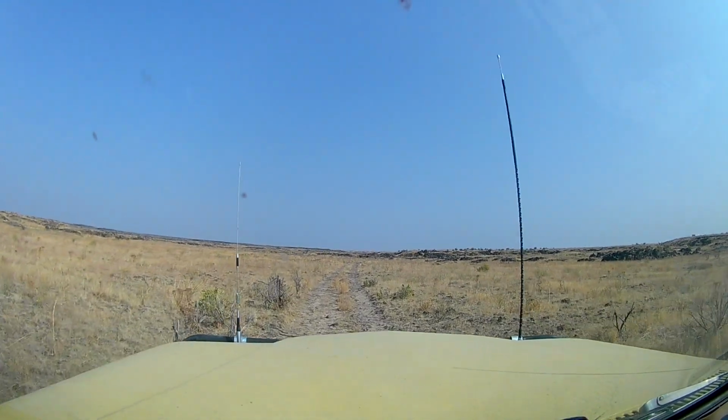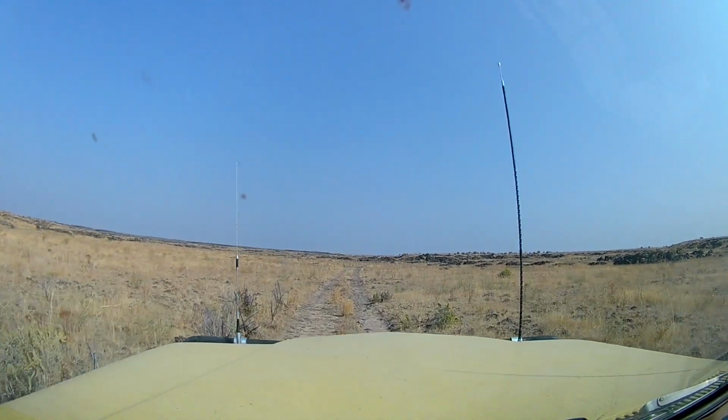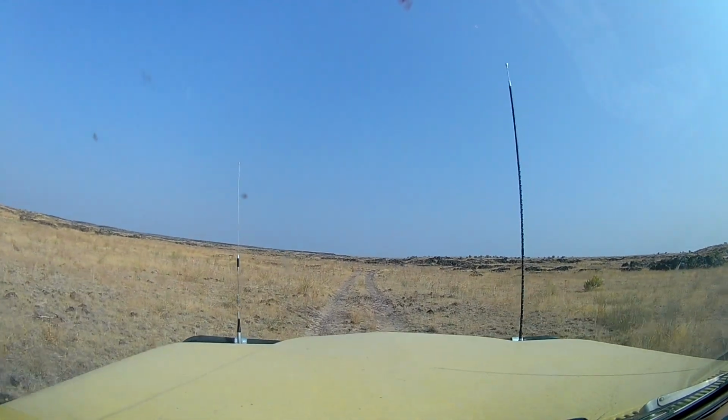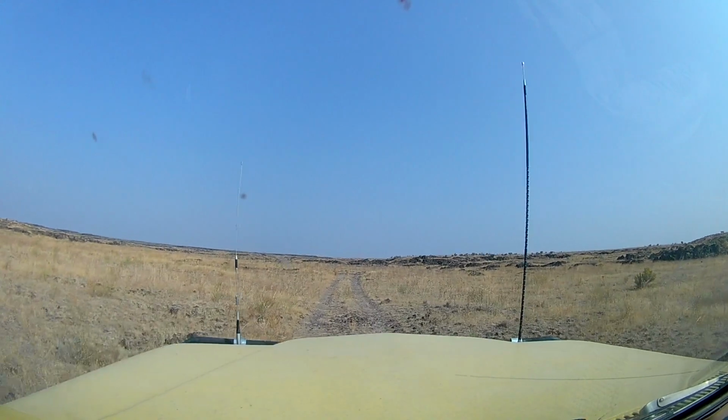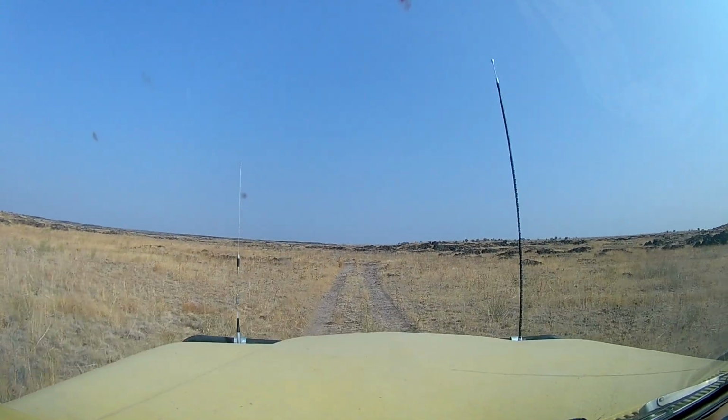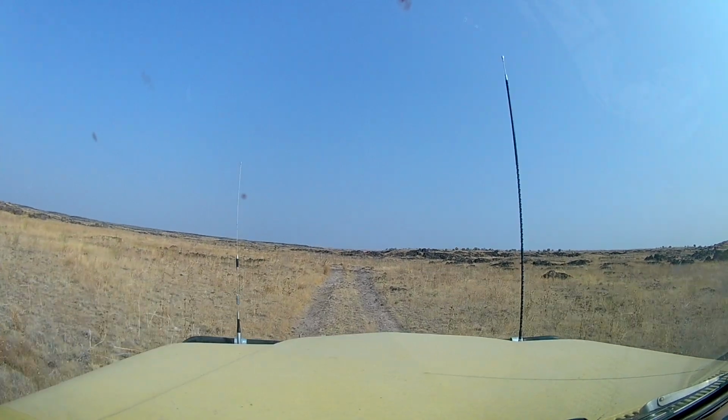The high luxury four-wheel drive on this thing, the CR2, they offer with a camera up front. That's kind of handy. I've often thought about doing that, so it might be a neat idea.